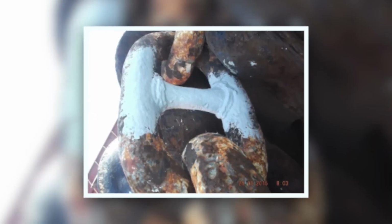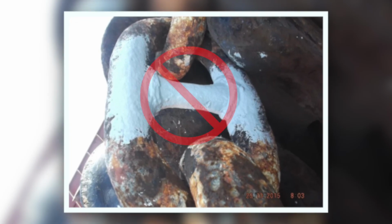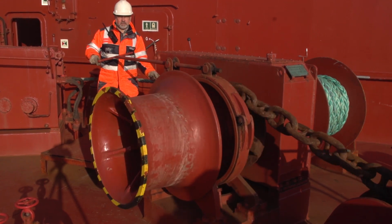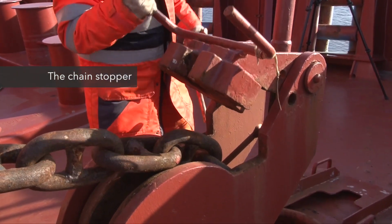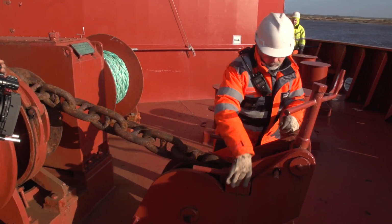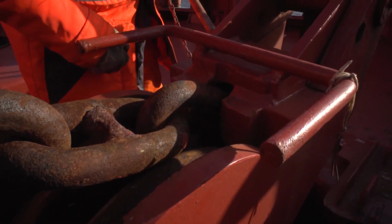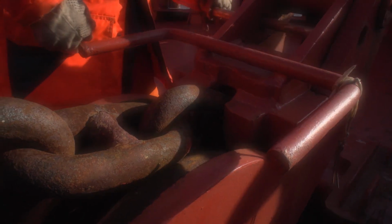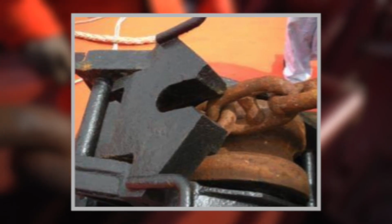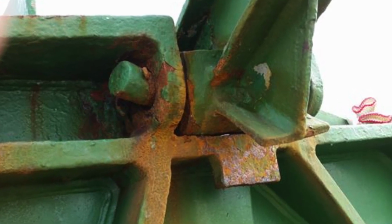Here is an example of unauthorized weld repair of studs, showing that it is dislocated and welded on both sides. The chain stopper and brakes are to be engaged when at anchor and during voyages. The chain stopper is designed to relieve the anchor winch brakes. Chain stoppers which are not properly engaged have caused loss of anchors and chains. This one is no longer effective. A more typical problem is a bent or even lost hinge pin for the chain stopper.